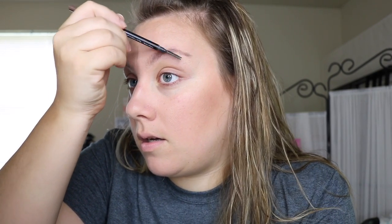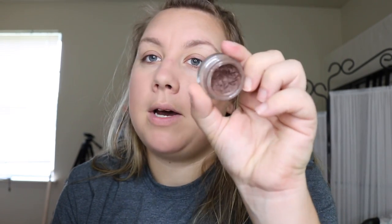I don't currently have a pomade that is the correct shade for me. This one that I'm using is Auburn. I think it's the Anastasia Beverly Hills pomade. This is a dip brow pomade in Auburn. So it has that like red tone, which I don't really have in my hair. But I wear a visor too, so it's really not that big of a deal.